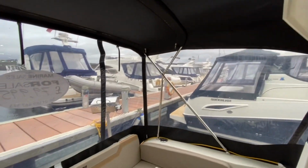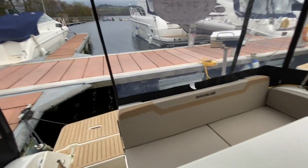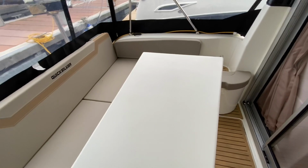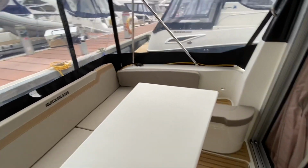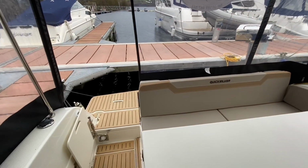Inside the cockpit then, everything is under the very healthy protection of this exceedingly large canopy. You do have seating for 6 around the table here. Most people in the evenings, if the sun's going down, would prefer to dine out here. The table is covered in a very grippy non-skid material, so if you do have drinks or plates on it, if the boat is rocking a little bit, nothing should slide or skid off the side. But if it does, don't worry about it.